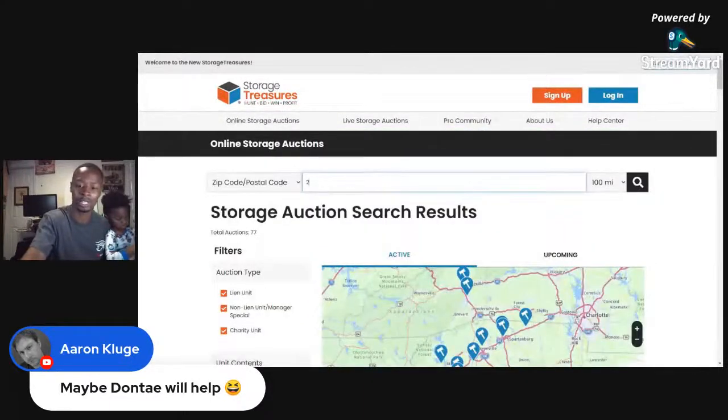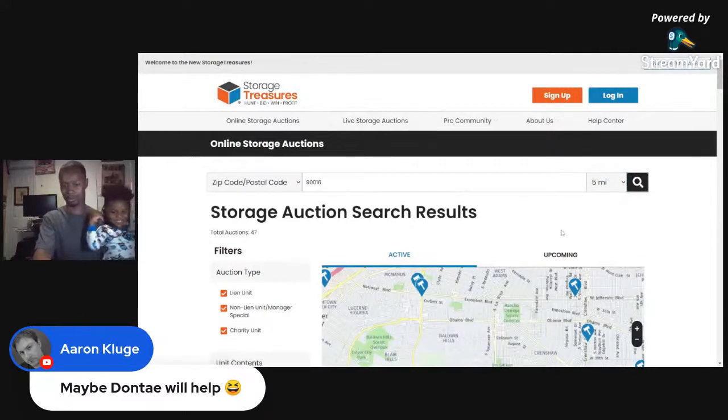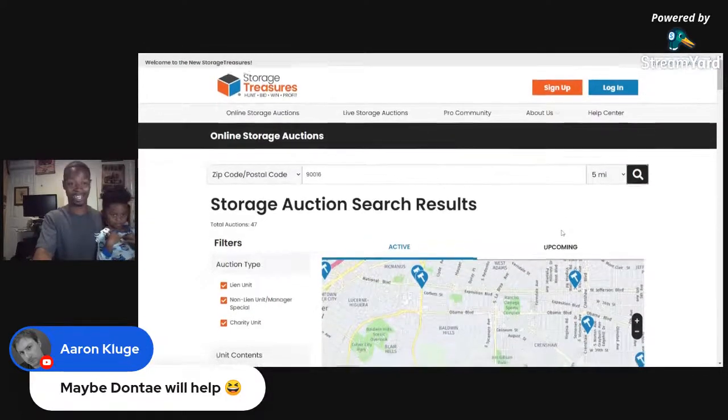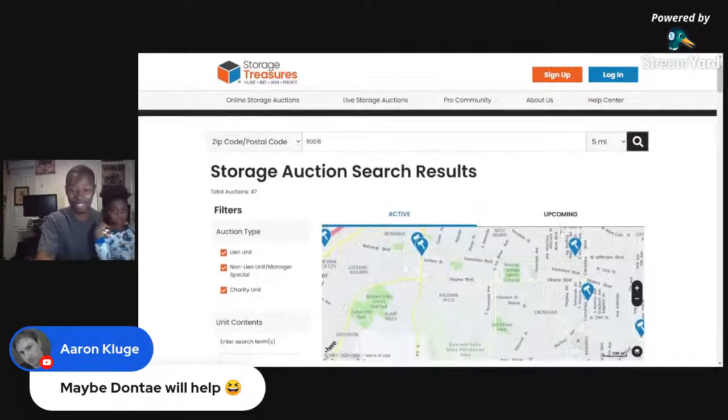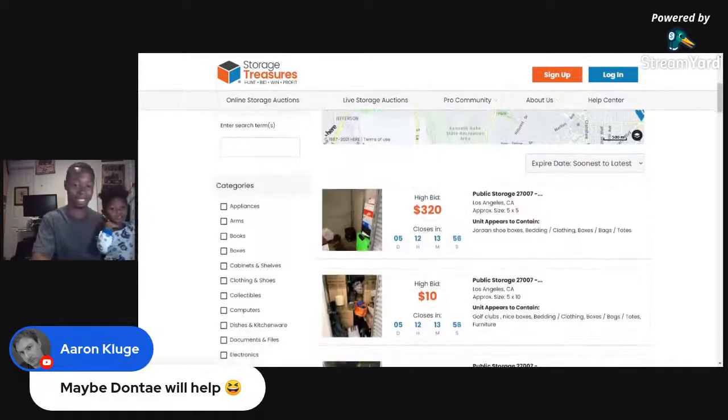I'm gonna shorten the mileage to 5 miles, just get real close to it. So what is it? Dang, it's 47 auctions just in 5 miles of that zip code. Over here, it'd be a lot of auctions.